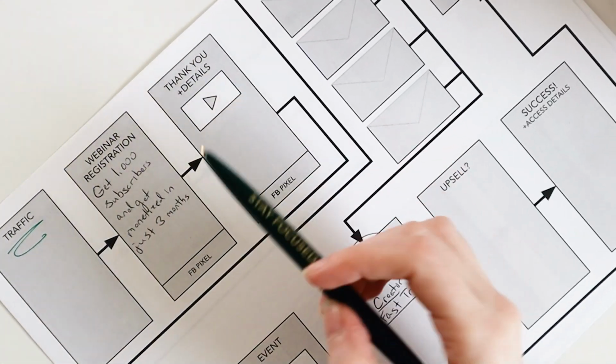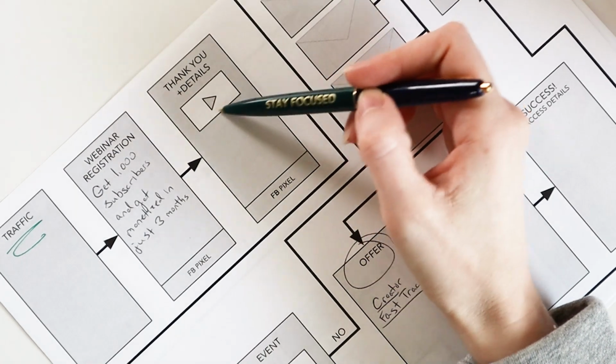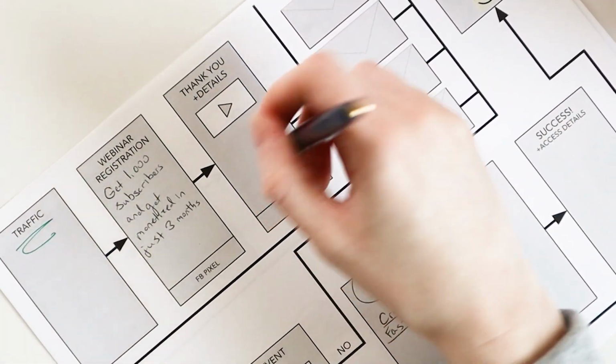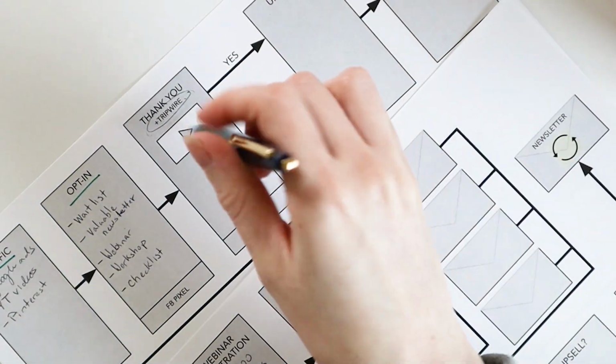Okay, but let's keep going with the big picture strategy of this funnel. So traffic to a webinar registration page, and from there they get taken to a page that thanks them for signing up for the webinar and gives them the details they need. You'll notice there's this little video icon here, and you might have seen it over here as well. That's because there are some pages in this funnel where adding a short video can make the page convert much better, and so I've added that video icon onto those pages.